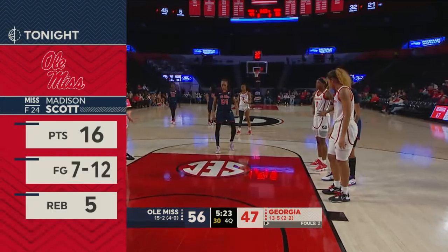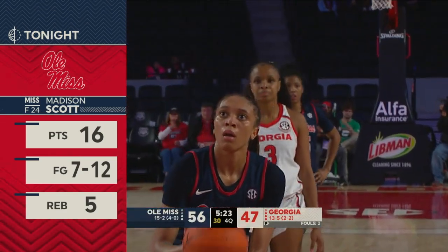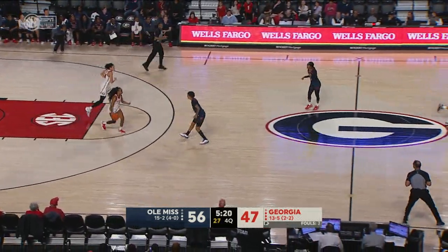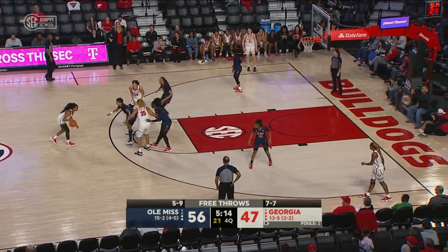4.5 over that number right now. Giving up a few rebounds. She averages 9 rebounds per game, which is 3rd in the SEC. Missed the chance to make it a 3-point play. That is the 4th miss for the Rebels tonight at the free throw line. 5 for 9.